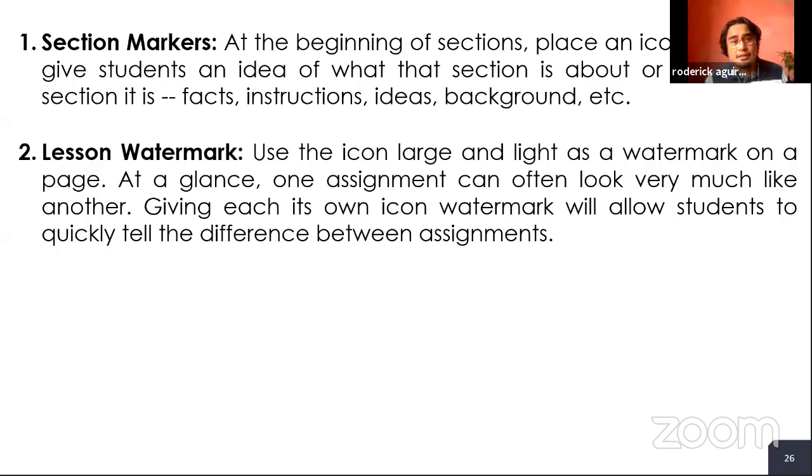Okay, so icons also help kasi wala nga si teacher. Isipin po natin wala po si teacher. Ang ating pong mga modules po should also speak the kind of subject, or could speak something like the way the teacher would speak in real life.